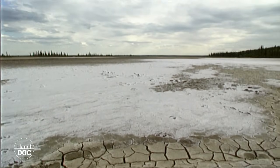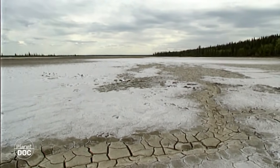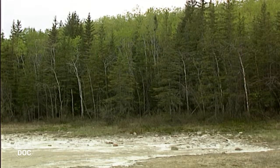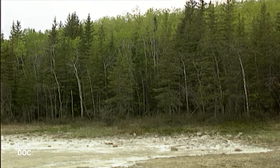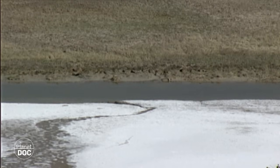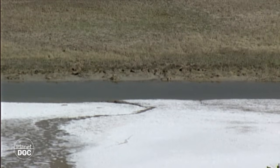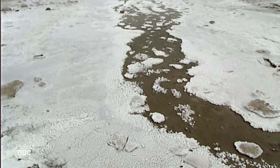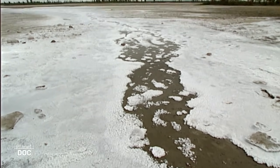In the northeastern edge of the park, near the River Slave, there is a plain of 250 square kilometers, which is covered by salt. A prehistoric ocean covered this area 400 million years ago. When this dried up, the salt was deposited in the soil and the springs that irrigate the plains brought it up to the surface.